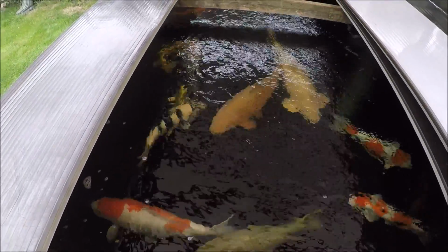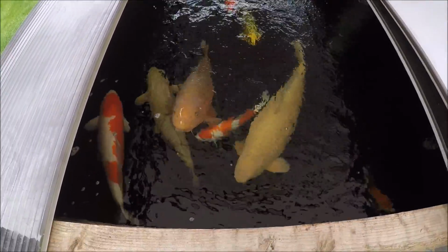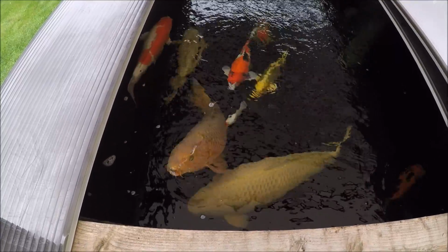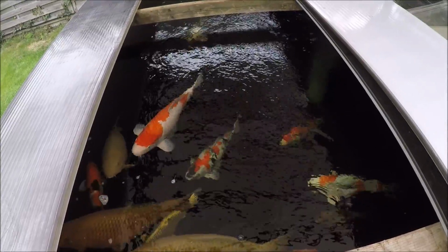They've not been happy actually. Obviously been drilling and cutting and chucking bits and bobs over. They're swimming around like lunatics, but that's just where it is at the minute.